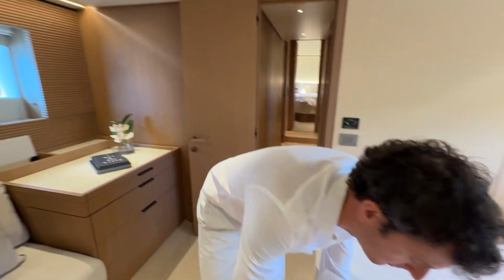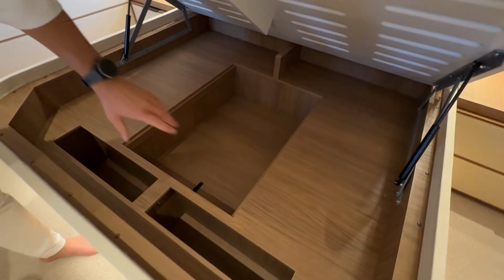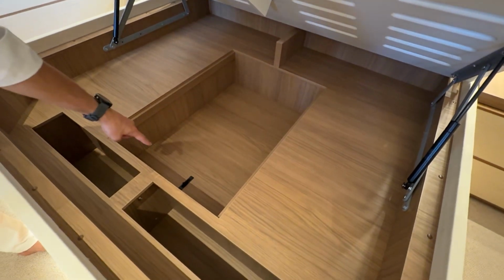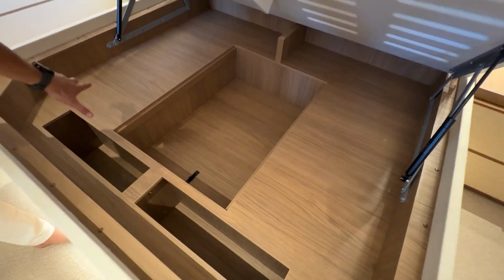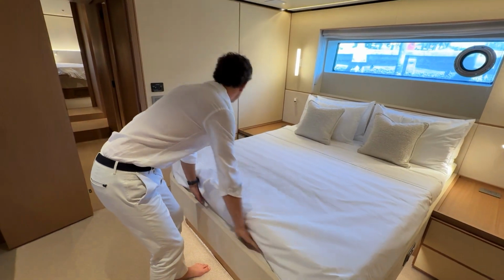Last but not least, underneath the bed, of course, is plenty of storage, which provides you with a lot of space. 2 pockets right here. Underneath that inspection panel is the access to the bilge. So to keep and check how the bilge is clean and set up.